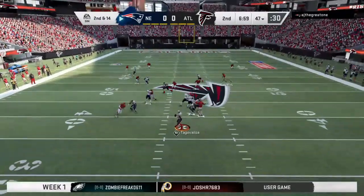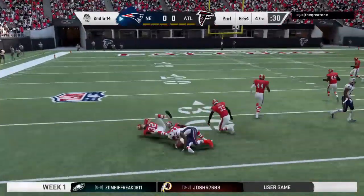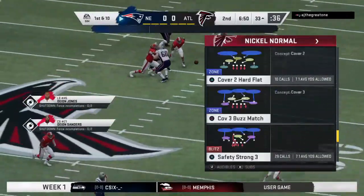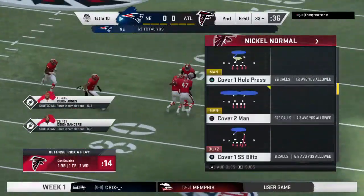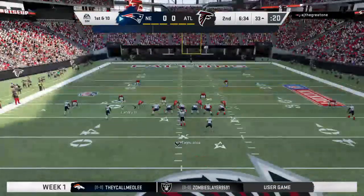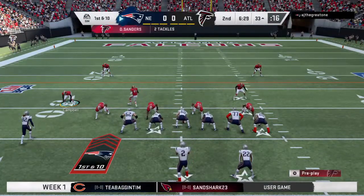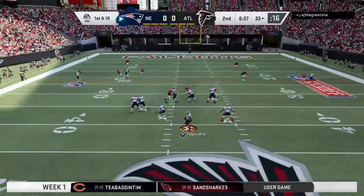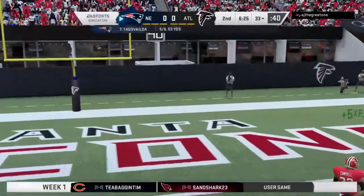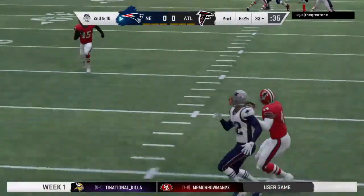Second and 14. It finds Dorsett. It's complete. And that's going to be good for another 1st down as the tackle's made at the Falcons' 33. From Falcon territory now, here's 1st and 10. Down at the 33. Off the play fake, he'll look to throw. There goes a deep ball, end zone. And that will be incomplete. Would have been a big hitter if they had connected.